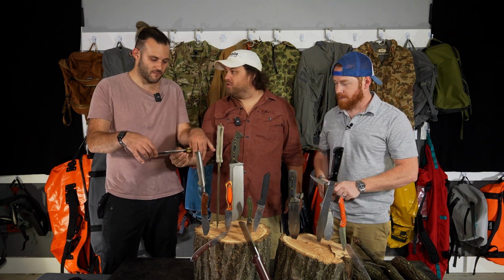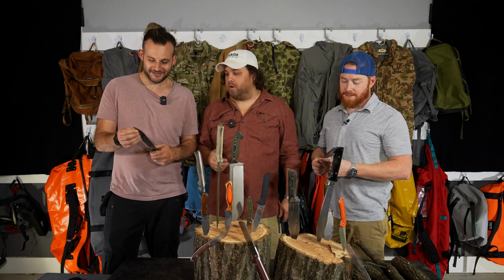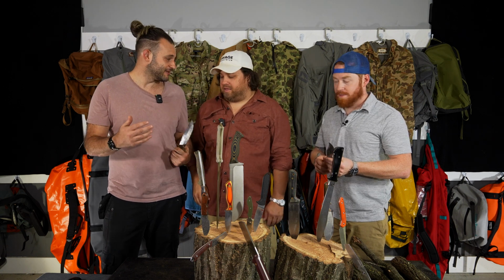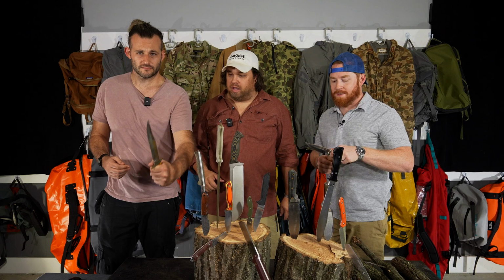And so, there's one not to be confused with the Bowie knife. Ooh. You know him? David Bowie. This is the Bowie knife. That's a knife for dancing. This is the knife that was down at the Alamo.